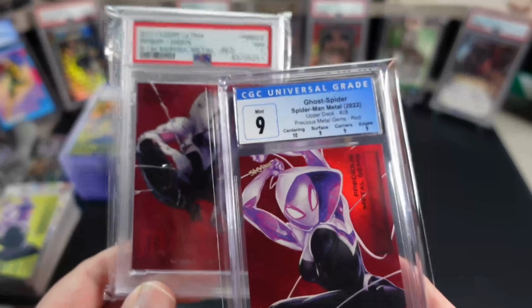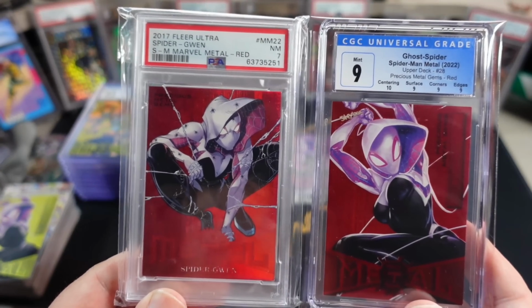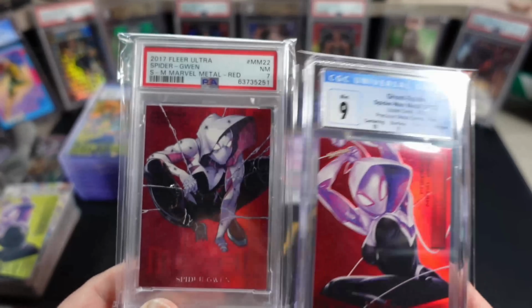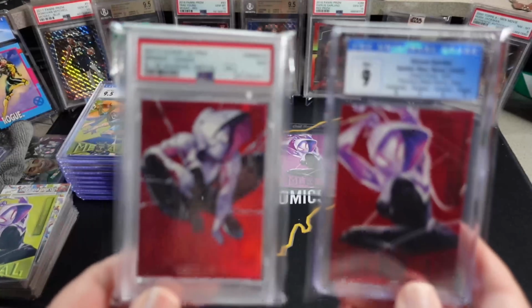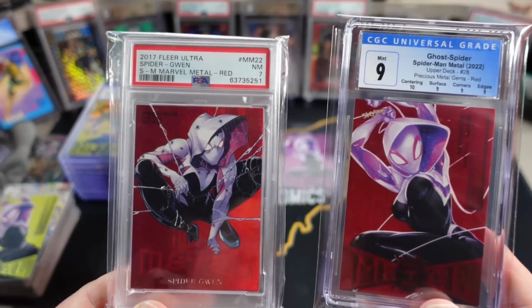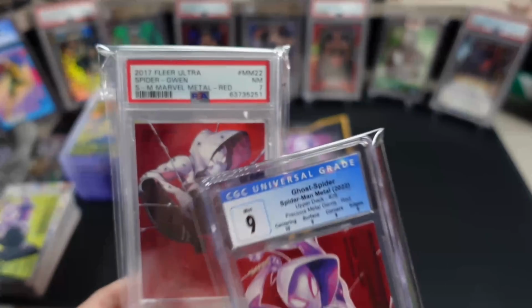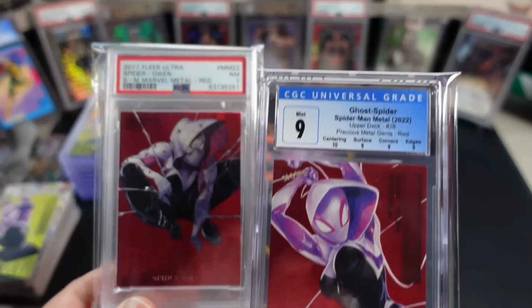I'm strongly considering cracking out the couple Gwens that I do have, because I have this and I have a patterned in a PSA slab. My patterned is a PSA 8. We'll see. I'm going to send the pink in for sure, 100%, and get that slabbed up. So I might just keep these all in PSA and get these all in CGC and see what happens. But I am curious to see if this could get a grade bump with CGC, because I kind of thought this was going to be an 8.